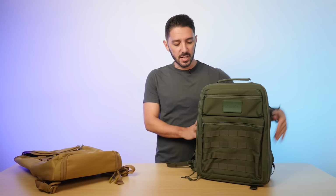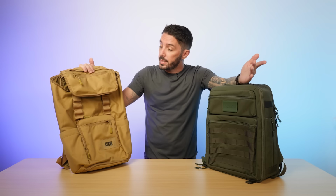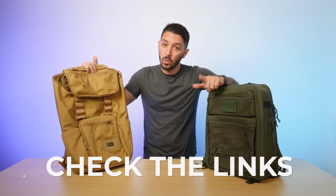And the Conquer backpack is offering a lot of the same things, but it's got more structure, self-stands, more protection with the built-in inserts, which is great for organization. King Kong's been rising in the carry community for their really cool gym gear, and 20% off, not too shabby.